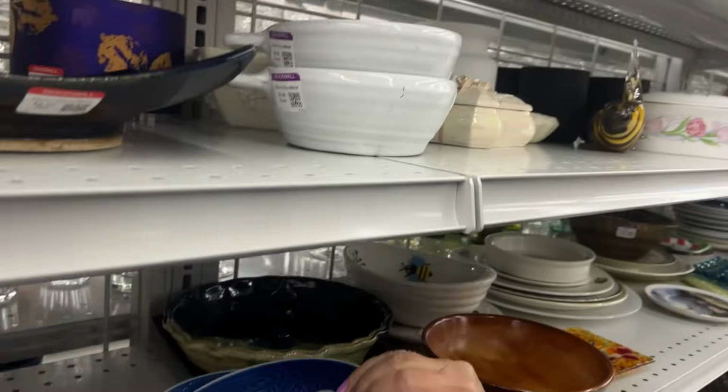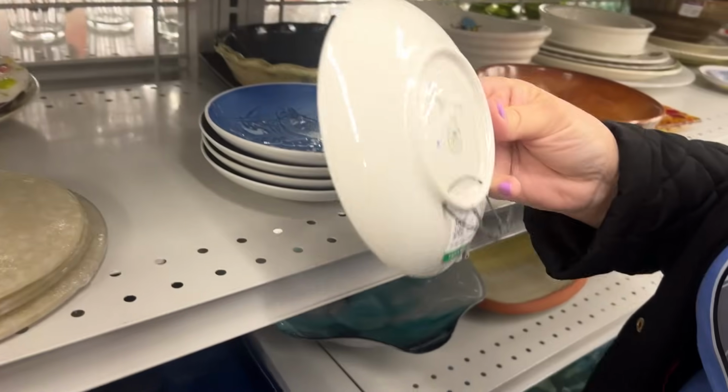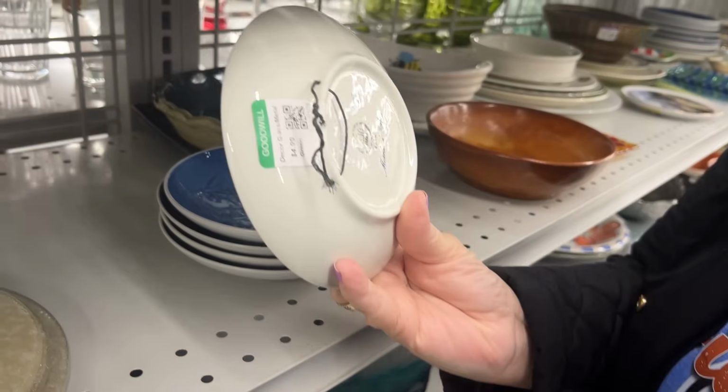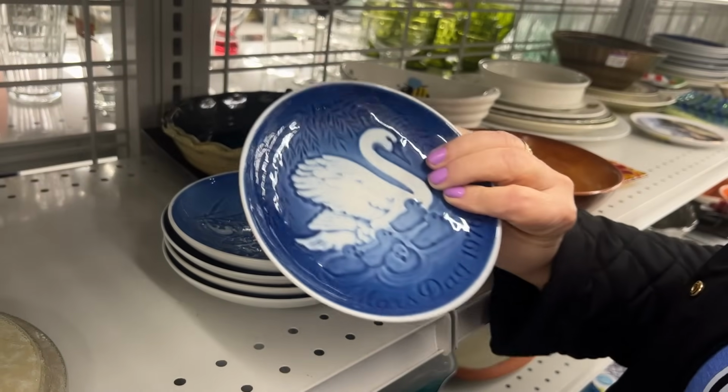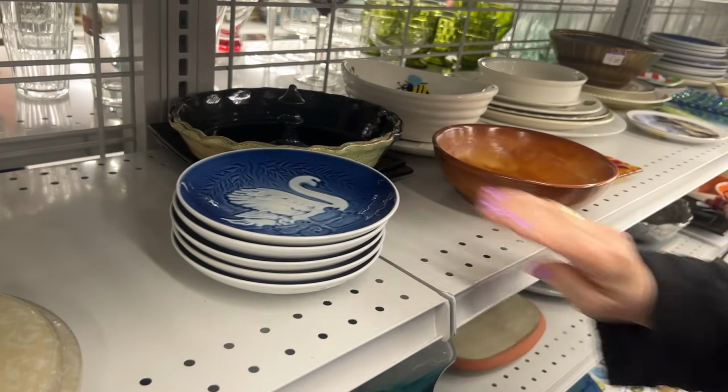What are these swan dishes? I thought so. Yeah, they're dated. They're Copenhagen porcelain, made in Denmark. That's that Danish blue and white pottery.